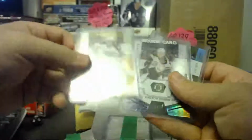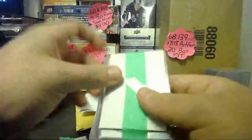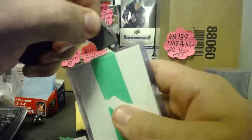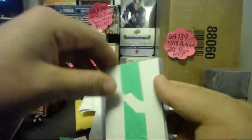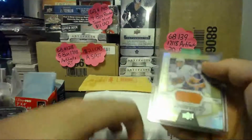Sonny Milano, Danton Heinen to 99, Danton Heinen to 999, and it's a little lot I bought off of Facebook from someone in the auction group. Connor McDavid OPT rookie, and a Matthew Barzal jersey.